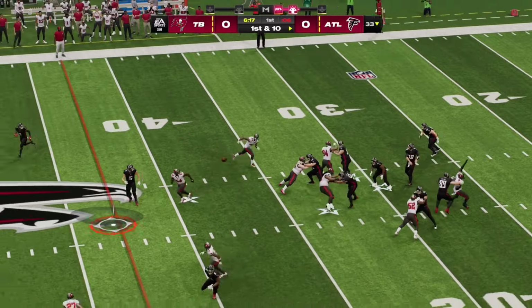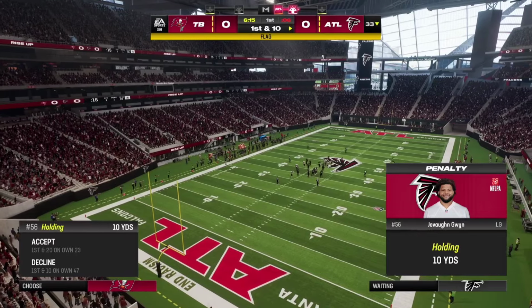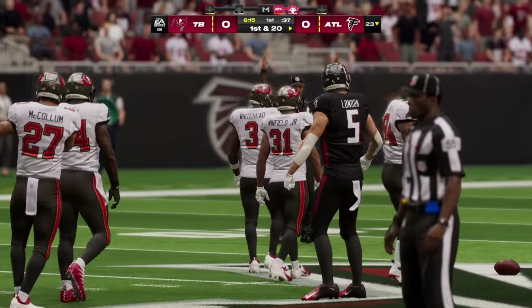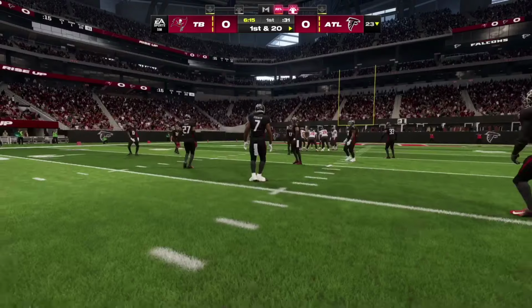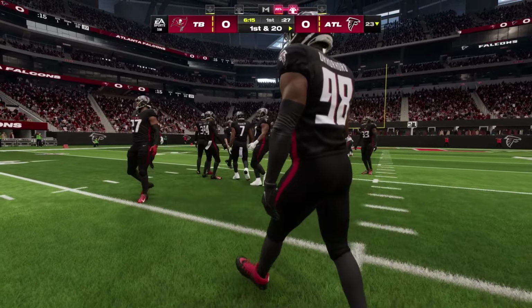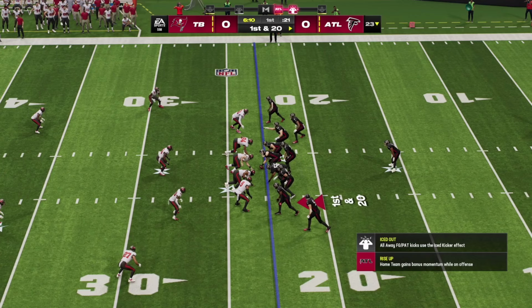Off the play fake, Cousins, hitting London, coming across the field. And able to get this one across the 45 before he's brought down. Umpire through the flag usually always indicates holding, and that's what we've got. And you know, depending on their positioning, where you are on the field, the umpires get different responsibilities, but always, always making sure no one's holding. They're backed up here with a first and 20 now after the holding penalty.